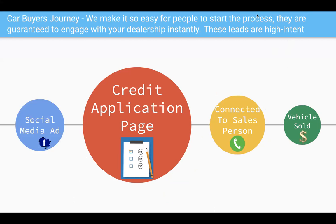But this is the car buyer's journey. So we make it super, super easy for people to start the process. And they're guaranteed to engage with your dealership instantly. These are super high intent leads. So we do social media ads, run them to a credit application that we build for you. And then we connect to a salesperson that's on your team. And then that's going to lead to a vehicle sold.